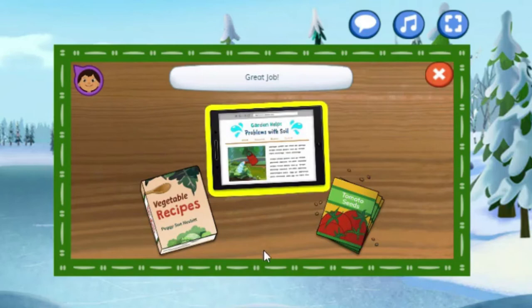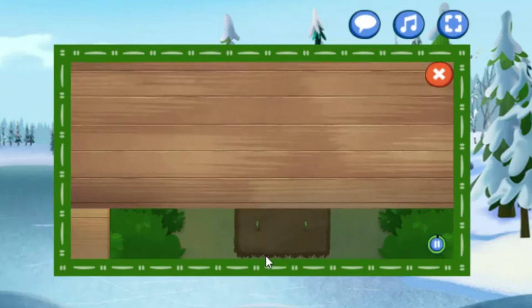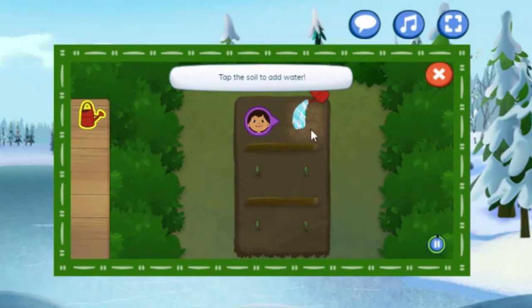Great job! Nice! This informational blog post can help us learn how to fix our soil. Plants need lots of water. When soil gets dry, gardeners water their gardens with watering cans or hoses. What tools should we use to water our soil? Tap the soil to add water. Awesome! Our soil isn't dry anymore, and our plants are growing.